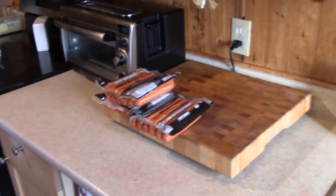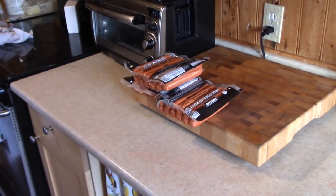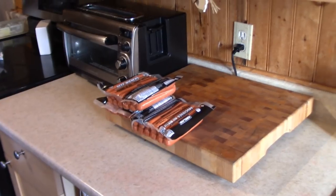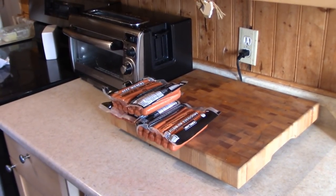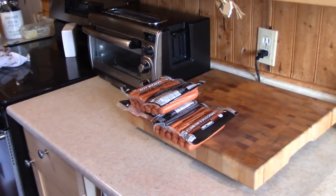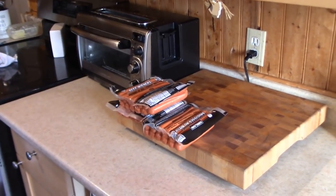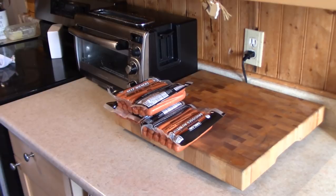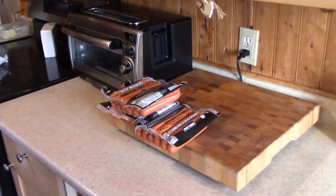Okay, first thing we got was hot dogs. You get three packs at Costco. Those are the Kirkland hot dogs. We love hot dogs, so we want to make sure we have a freezer full of hot dogs. That's first. I'm not going to have to wrap them. They're already packaged, so that's one good thing.